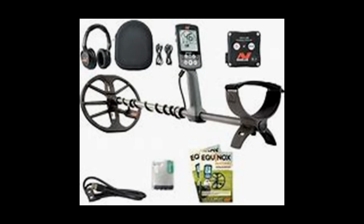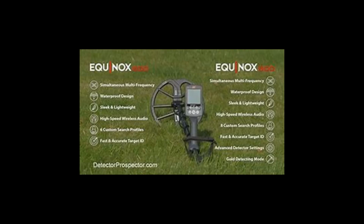Both come with an 11-inch double D coil, which does well with separation between targets and still gets good depth. Also, the 800 comes with wireless headset, and the 600 comes with a wired set.